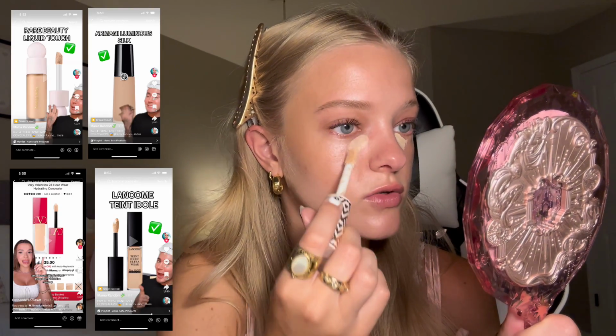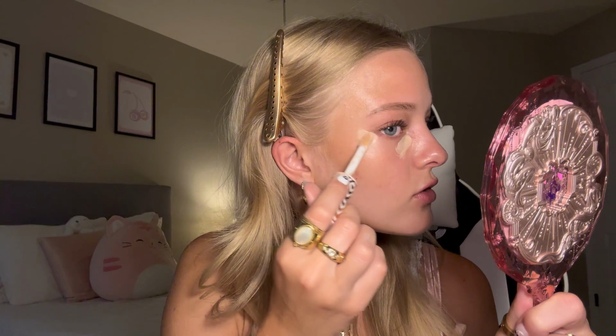But I have been seeing on TikTok that there are a lot of concealers that are not acne safe and that may actually be causing breakouts. So I have a few that I'll put on the screen that I thought looked nice and I might try those out, or at least one of them. And if I do, I will let you guys know which one I chose, if I like it, if I don't like it, etc. These are the spots I put my concealer, and then I do one line right here. I'll just blend her out, just like that.